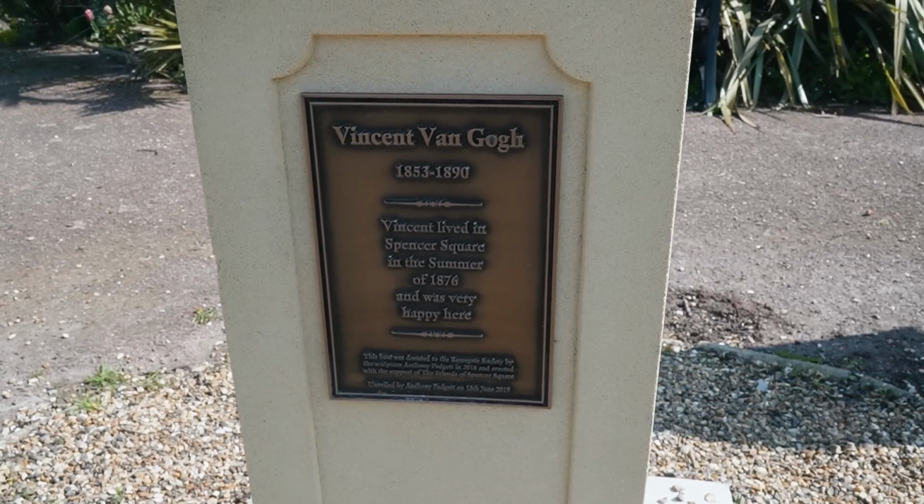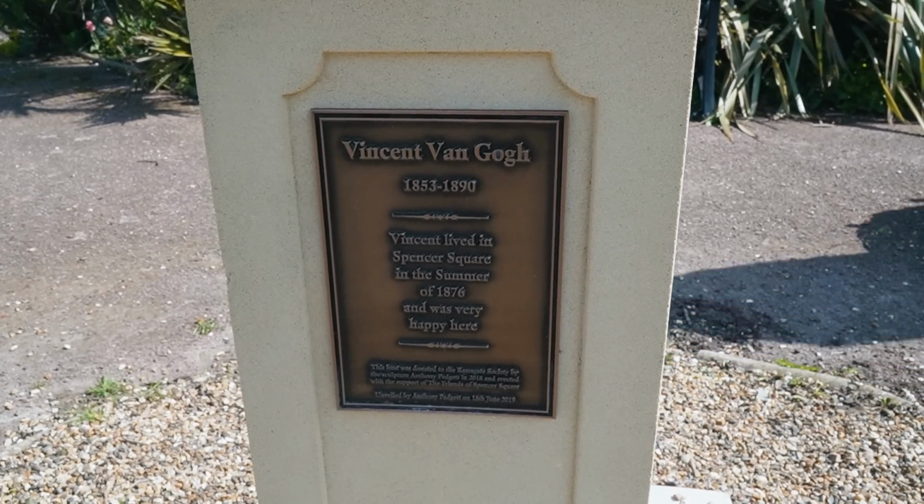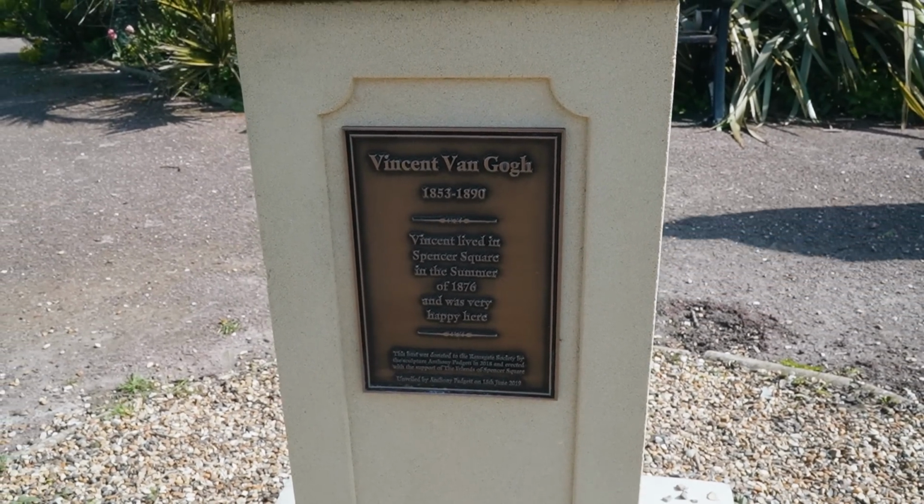I love that this plaque says that in the summer of 1876, when he lived here, he was very happy here. That's an important fact. Yeah, later in life he had some definite depression and I think maybe schizophrenic issues or something, but apparently he was happy here.